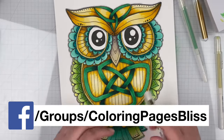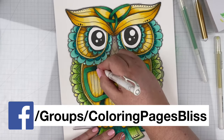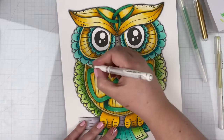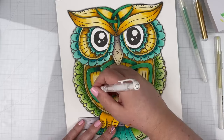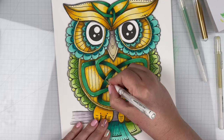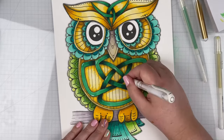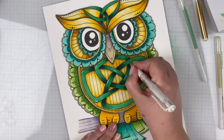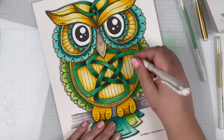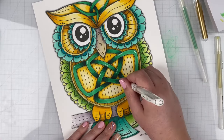Okay, I grabbed this white thinking I could add a few white highlights. So I want to add one here. And here. And here. Here, here, here, here. Want to make this look kind of glossy. So we need to add a bunch of highlights.